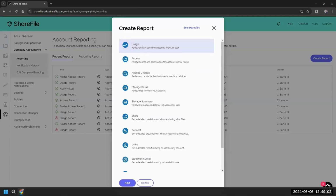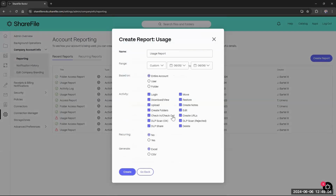Most of all, I would say the most common thing that we use is the usage report, because as you could see, I could filter down different activity that I'm looking for. I can specify a range. And just a note here, you do have up to a 90-day range that you can set, though data that you can search goes all the way back to the inception of your instance. So I can do 90-day increments for what I'm looking for, but I can go all the way back to the inception of the instance that I have here.